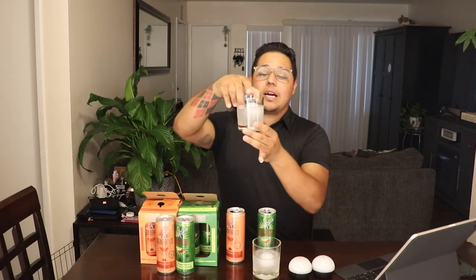The next one we're going to try is going to be the Cazadores Paloma. I'm excited for this one because Cutwater hit it out of the park with theirs. We're gonna see if this matches. Salud.